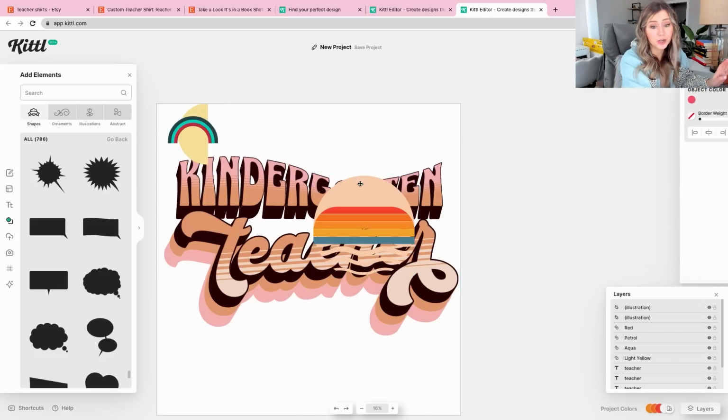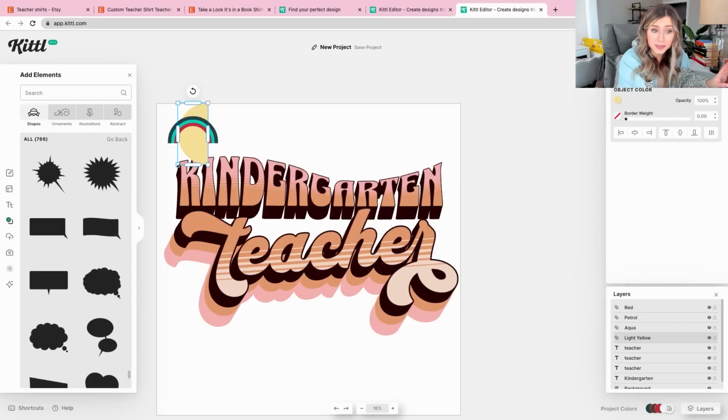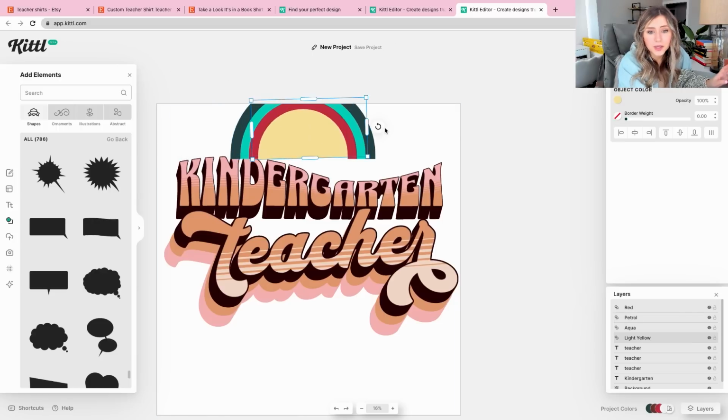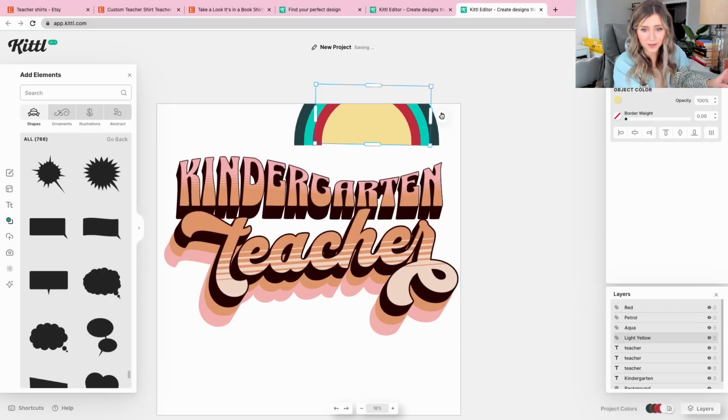That is one feature of Kittl that I like too, is if you see an element on someone else's design, you can just copy it and paste it. Of course, it doesn't paste exact, but we have most of the circle done for us. So I'm going to fix this middle circle a little bit. Okay. That's still not 90. Does anyone else have this issue? I'm like the worst at trying to get it exactly smack dab in the middle.